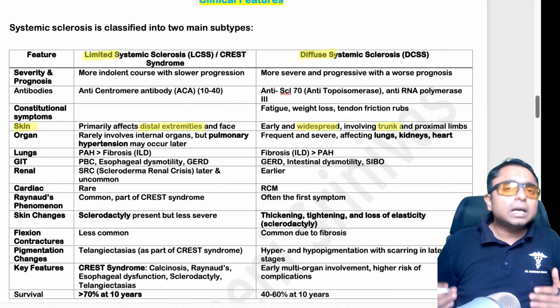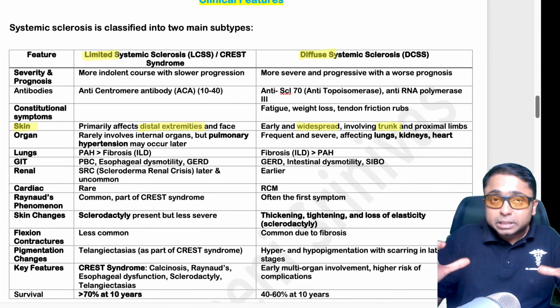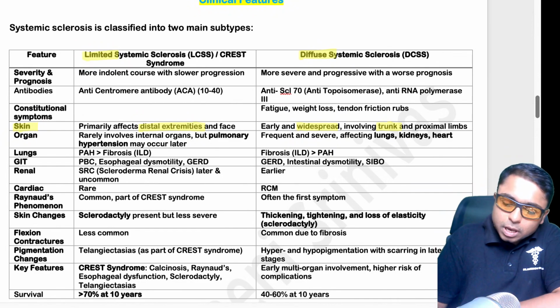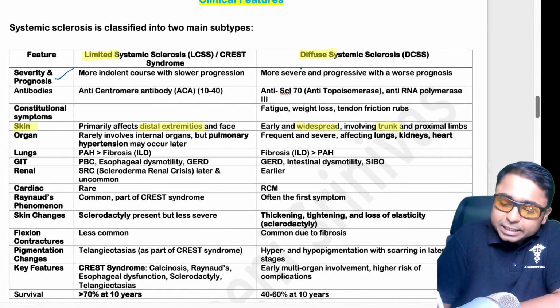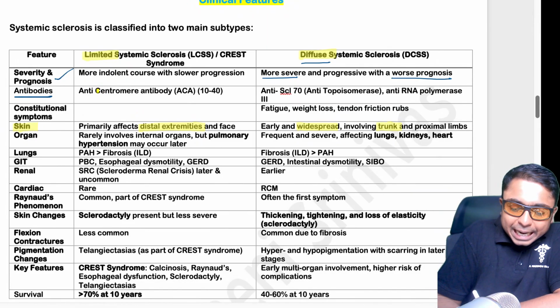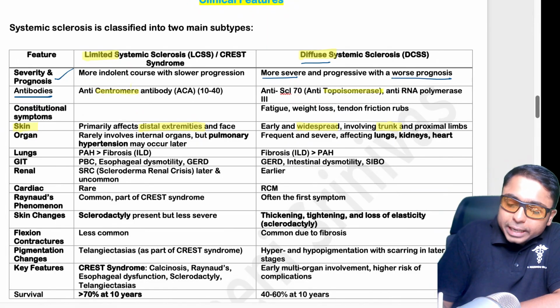There are so many other differences also in the organs and in the antibodies. We are going to see them one by one, but this table is very important. You can take a screenshot, save it and read from it. Here you can see in the severity, obviously the diffuse variety is going to be more severe and the prognosis is going to be worse. And antibodies, this is also one more important point.